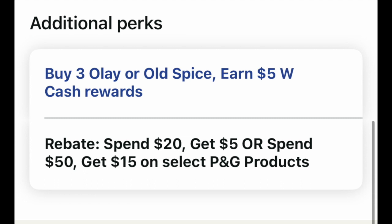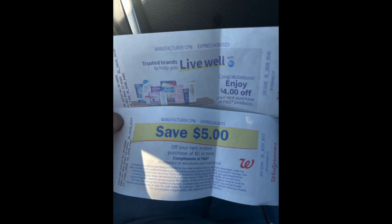Now, this is the weekly promotion for the Old Spice. It is to buy 3 to earn back a $5 register reward. You're going to want to do this in store. I just looked it up online, so that's why it says Walgreens Cash, but we're looking to do this deal in store. And as explained, the top one, I'm not sure if it'll print, but that bottom one should print in store.